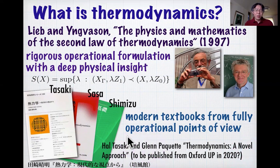Myself and my co-author, Glenn Paquette, are now working on an extended, improved version of my book, in English, and now Glenn is working, I hope, on the final version. So we expect this book to be published from Oxford University Press like this year. Okay, so please wait for this.